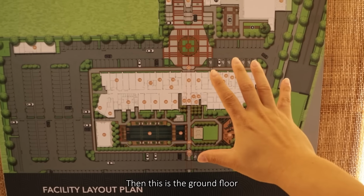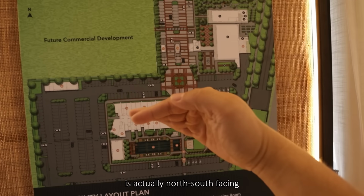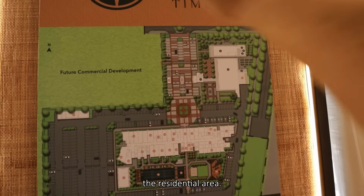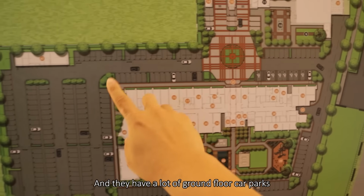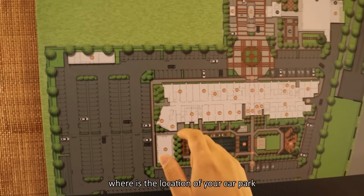Then this is the ground floor plan of the unit, and you can see by orientation wise, the tower is actually north-south facing. North will be the one facing the residential area, south will be the one facing the industrial side. And there are a lot of ground floor car parks. So when you pick your units, do take note where is the location of your car park.